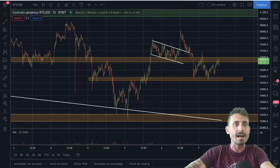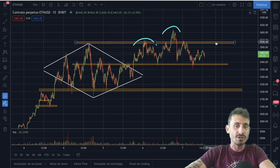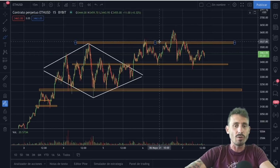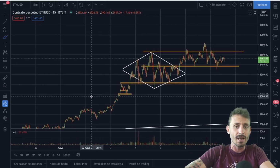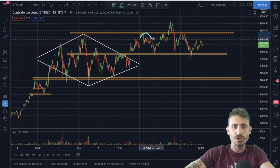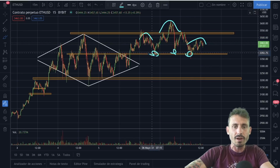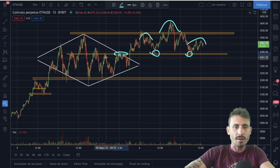Let's take a look at Ethereum. Ethereum is looking a little bit bearish, but even though it looks a little bit bearish, we are in a huge uptrend, and the trend is your friend until the end. Now, you can see that we have been forming this kind of head and shoulders pattern, and we've got major support right over here. Sorry, not this one, this one didn't touch. This one right over here, and this major resistance.